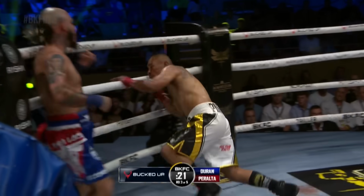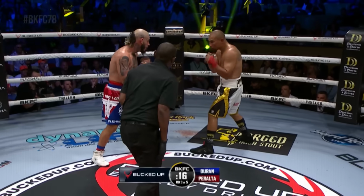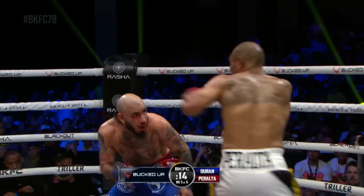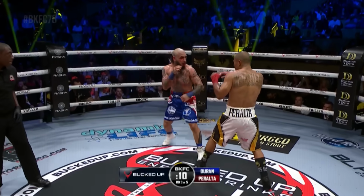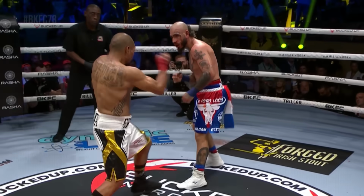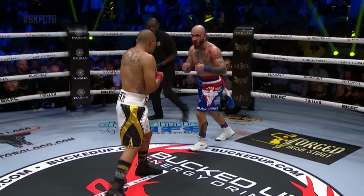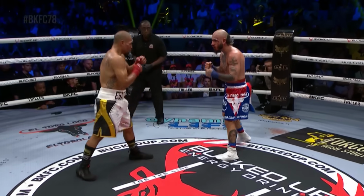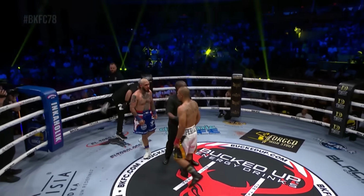Huge overhand right again on the counter. Peralta to the ring ropes, not ruled a knockdown by Chris Young. Could have been called a knockdown. Duran needs a knockdown badly at this point. Final seconds, round number 3. A huge round 3 for Robbie Peralta, twice knocking down Brian Duran, but Duran still in this fight.